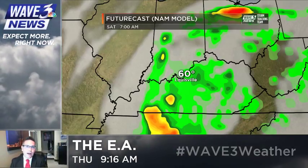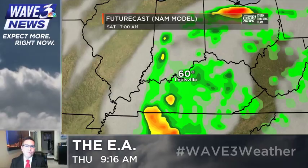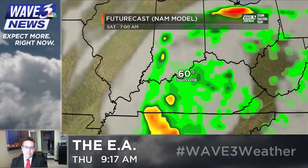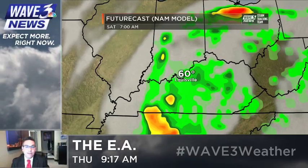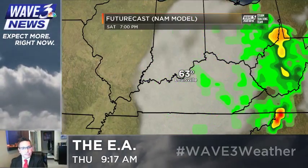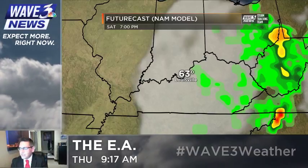So even if we do drop to about 59 or so tomorrow afternoon in the heavier rain bands, it wouldn't be the record. But still, doesn't matter. It is going to be chilly when these heavy rain bands move through, along with those gusty winds. And then the NAM model does pull it out eventually on Saturday, but holds on to the clouds for a while, it looks like. Here's the GFS.